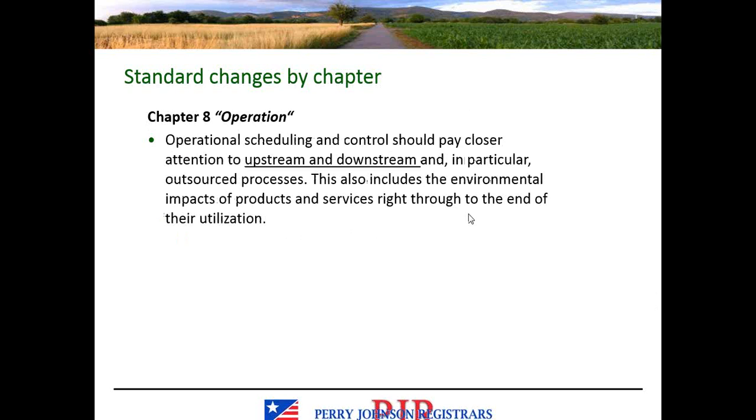Chapter 8, operation. A lot of Chapter 7, you'll notice, is really just a rewording of the requirements. There's really not a lot that's changed there. They take out the awareness requirement and kind of pull it into its own subclause. So it's not that they've taken anything out or changed much. They've just restructured it so it looks different.